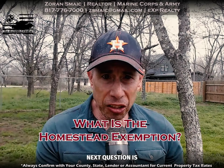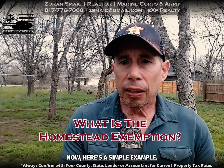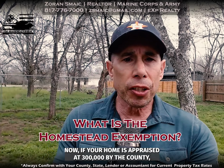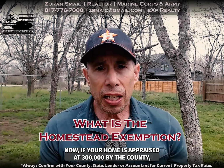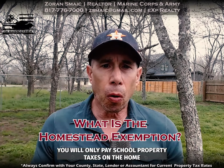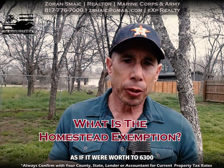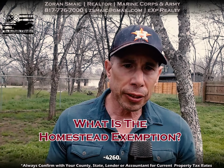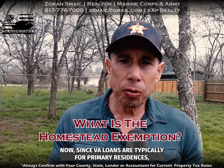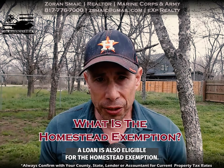Next question is, what is the homestead exemption in Texas? All right, this exemption is going to allow you to remove a portion of your home's value from being taxed, ultimately reducing your property taxes. Now, here's a simple example. If your home is appraised at $300,000 by the county and you qualify for a $40,000 exemption mandated for school districts, you will only pay school property taxes on the home as if it were worth $260,000. 300 minus 40, $260. Now, since VA loans are typically for primary residences, most of the time someone getting a VA loan is also eligible for the homestead exemption.